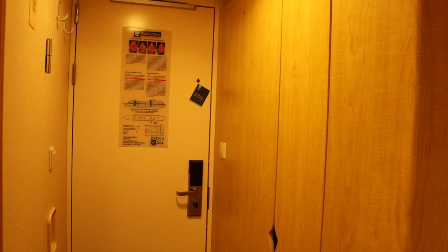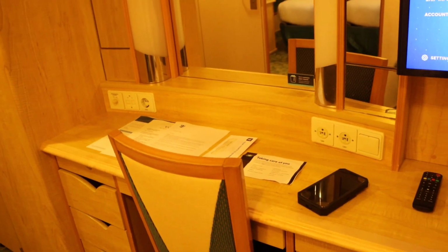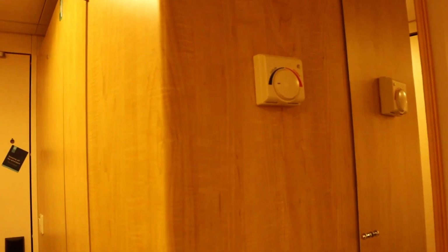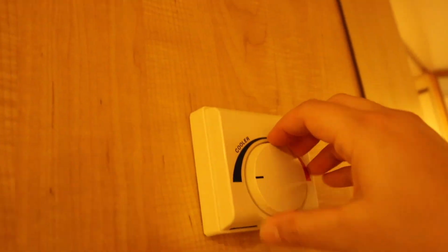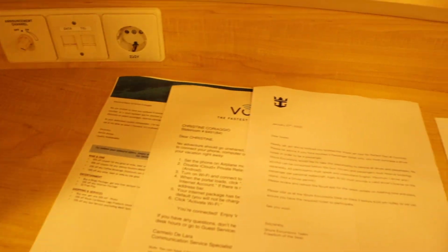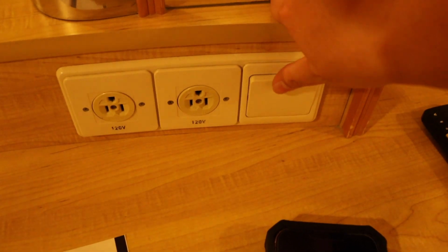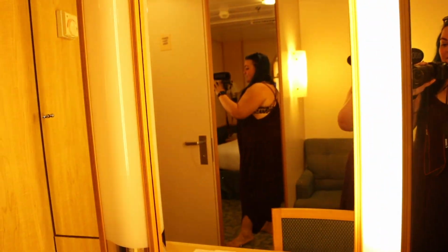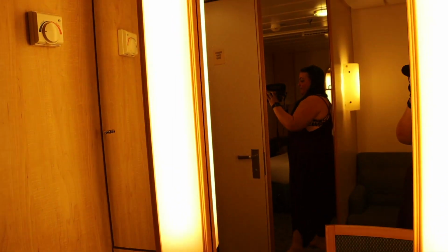Alright, and then coming out of the little entryway there, we have a desk here. Right there. We have this really big mirror. We have a thermostat, which is already set to cold because it's a zillion degrees here. Down here at the bottom, so I think this one, maybe? Ah, there we go. Wow, look at that.